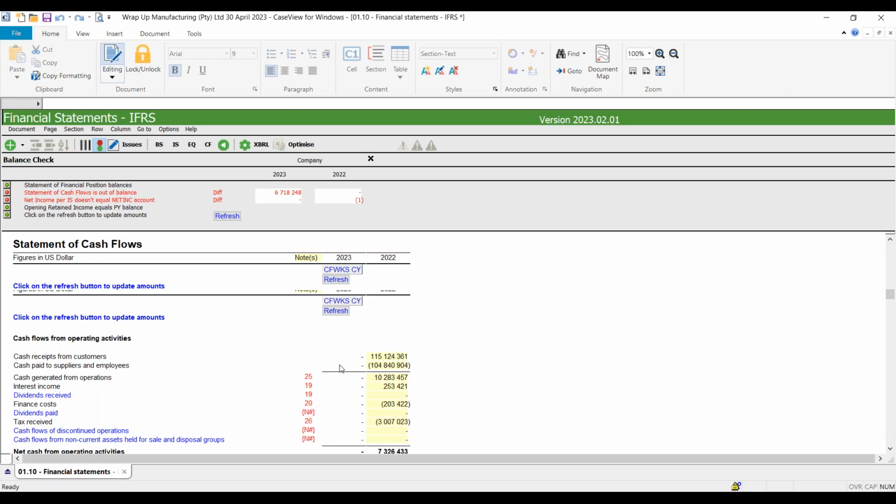Before I do that, I want to talk about the comparative column. My file comparative is 2022. When I first opened this file, and what it may look like still on your side, I'm not sure how far you've gone, this for the first year only of preparation would all be blank. So these would just be yellow cells and your prior year would be out of balance. What you need to do for the first year only is take your signed off financial statements of 2022 and just type the comparative figures in until that out of balance indicator clears.